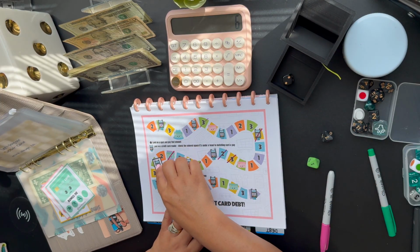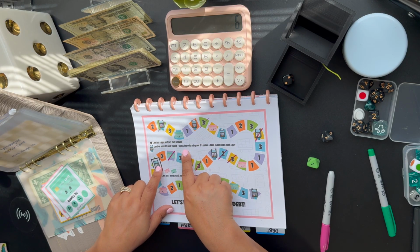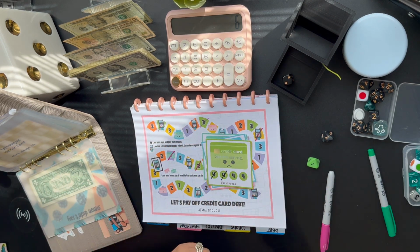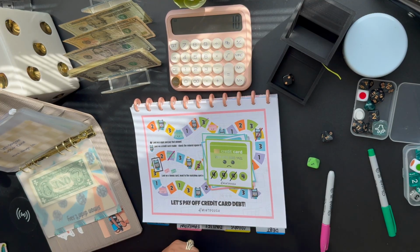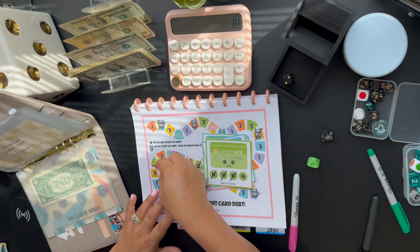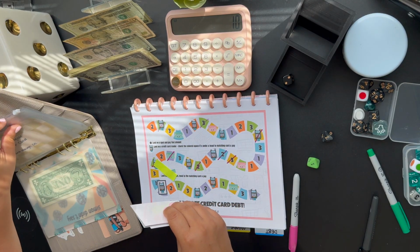1 and 2. Okay, land on a spot and pay that amount. Check the color space in the back. So I need to go to the green, which is right here, and that is for $4. Okay, and I think we will stop there, guys. That is $10 already. Okay, so these are our cards. Let's put this back.